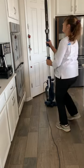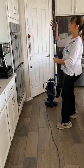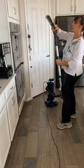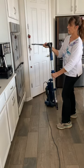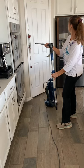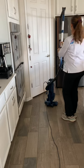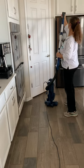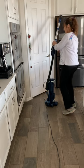Okay, I went to stick it under there and this was like not letting me do it. But look at this. It totally bends. That is amazing. So I could even get above my kitchen, my refrigerator. I could totally get up here and I can vacuum this up. Let's do that.